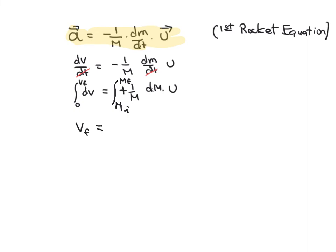Well, that's great, because that's what we really want to know. And then on the right-hand side, I've got to integrate, well, there's a constant, the exhaust velocity of the rocket, u, which is again typically a negative number. And now I've got to integrate dm over m. Those of you who were paying attention in calculus know that the integral of dm over m is just the logarithm of m, and my limits of integration are my initial mass and my final mass.